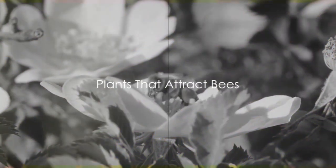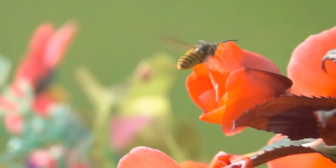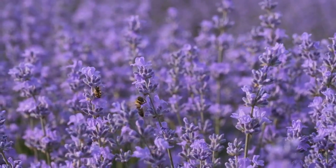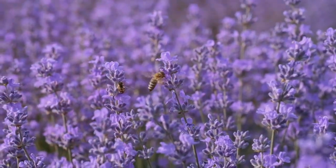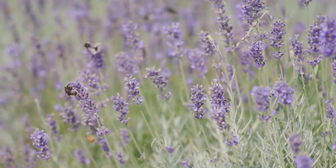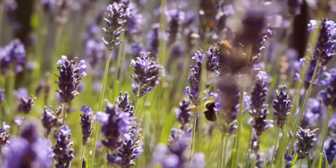So, how can you make your garden a haven for these vital pollinators? Let's delve into the world of bee-friendly plants. Bees love a variety of flowers, herbs, and shrubs. Take lavender, for instance. Not only does this plant add a splash of color and a soothing fragrance to your garden, but its nectar-rich flowers are also a favorite among bees.